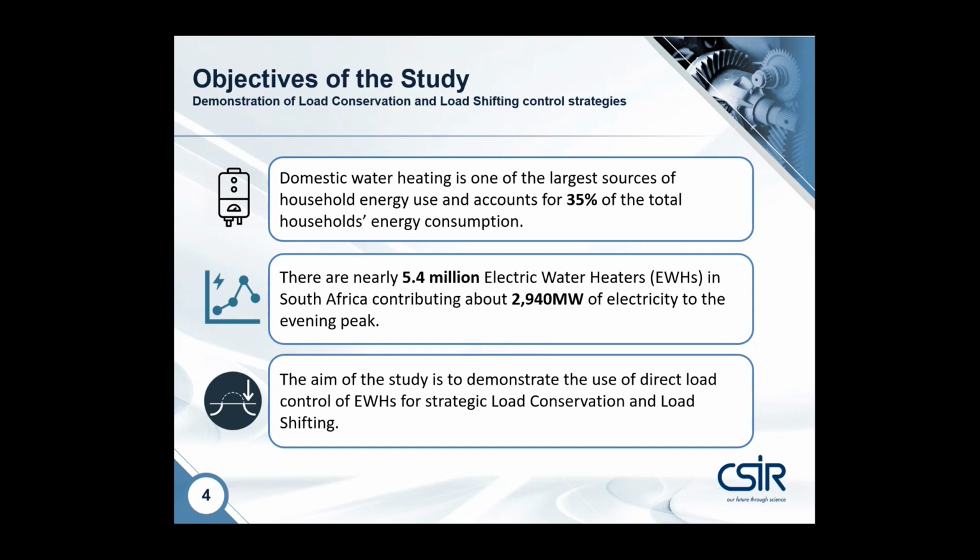But the emphasis, really, is not about the tariff. As you know, sometimes in the residential sector, time of use tariff is not really implemented on a larger scale, or it depends on how you consume electricity. That's when you get different tariff structures. So it is basically trying to see how shifting from the peak can be achieved, and how much can be shifted. This work, Marcus, as I said, was a pilot study that we did at the CSIR.